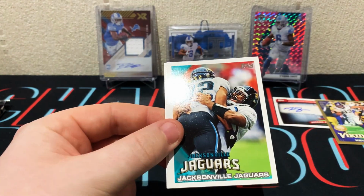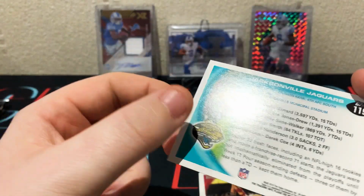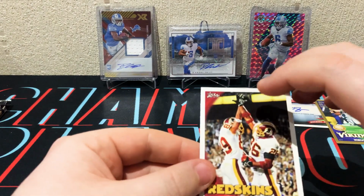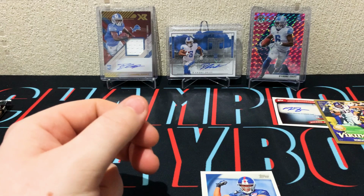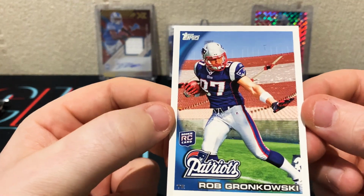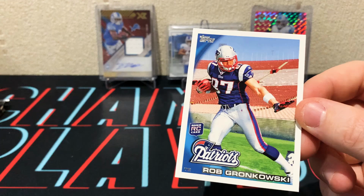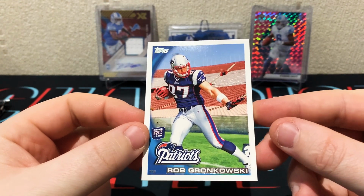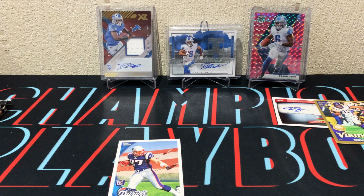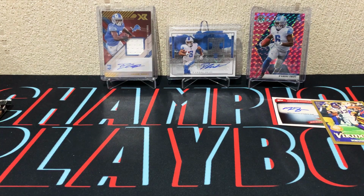Cedric Benson, Topps. I've got Jacksonville Jaguars. Insert. We've got Washington Redskins. Got a Linval Joseph rookie. Oh, that's nice. We've got a Rob Gronkowski rookie card. That is pretty cool, Rob Gronkowski rookie. Let's get that one put to one side.